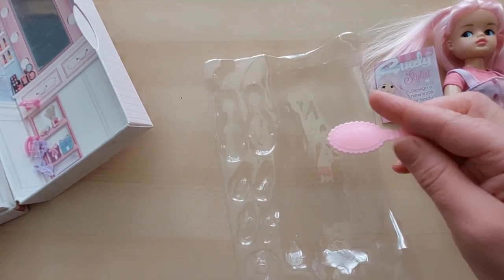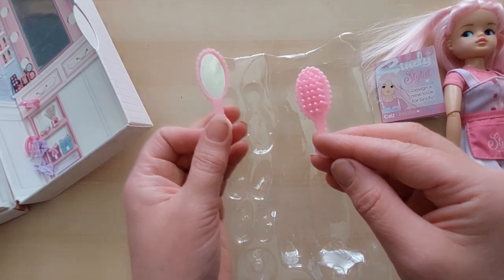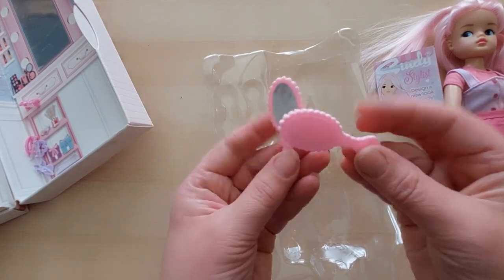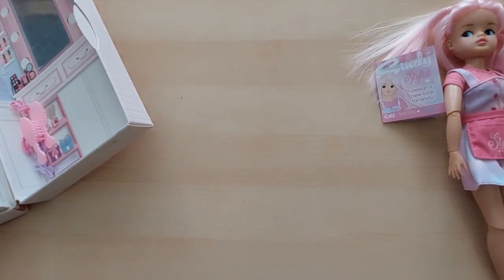And of course she needs a little brush and a little mirror to show her client that the hair looks great or that the makeup looks great. So we'll pop them in there as well. So we can get rid of the plastic.